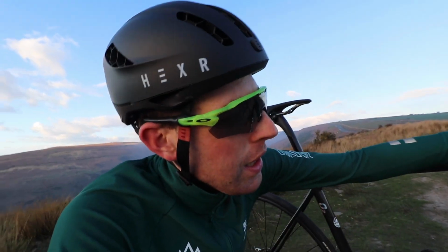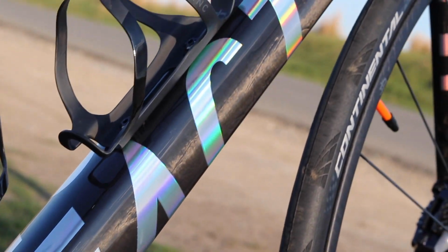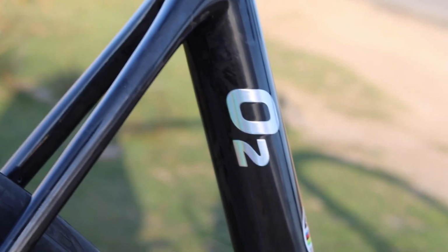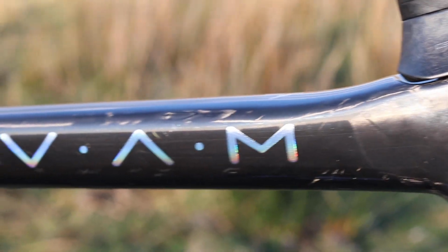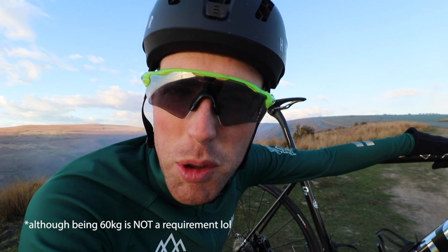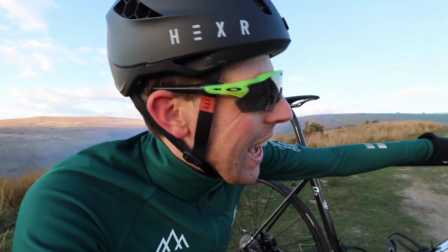Right, I'm going to do my best now to run you through the specification of my new bike with this wonderful backdrop. It is mega windy, so hopefully you can hear me. Like, all of this riding up to a mountain was for nothing. The Factor O2 VAM frameset, 677 grams for the frame, is pretty incredible and suits me down to the ground, being a 60 kilogram lightweight and someone who loves going up hills. This is hopefully going to be perfect for me.